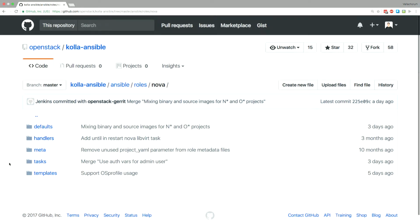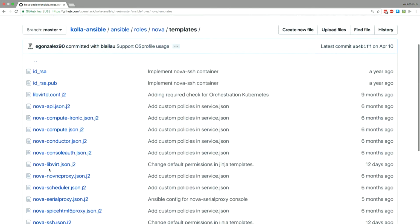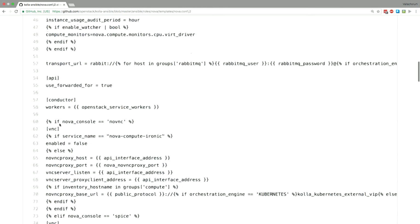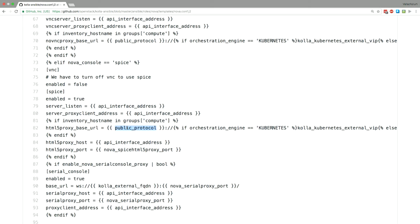Here I have templates. Templates are the configuration files your services will have. So you have some templates defined. Let's take, for example, Nova config. We all know that. As you can see, it has all the debug, logdir, new transaction, VNC, and those are variables that Ansible will set at deploy time.